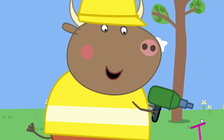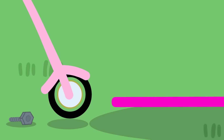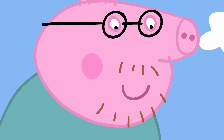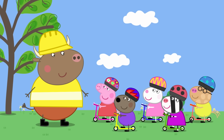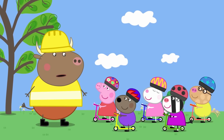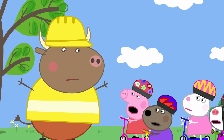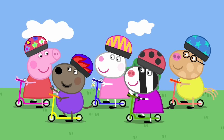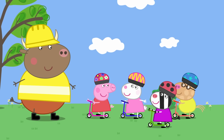Mr. Bull does not know lots about scooters. That doesn't seem right. Don't worry. I'm a bit of an expert at scooters. Daddy does know lots about scooters. Ta-da! Oh, good-o. Do you want to race scooters with us, Mr. Bull? Well, the reason I don't know a lot about scooters is because I've never ridden one before. But it's so fun! Yeah, you can go really fast. And it's much better than walking. Oh my, that does sound fun when you put it like that.